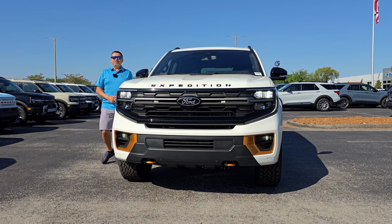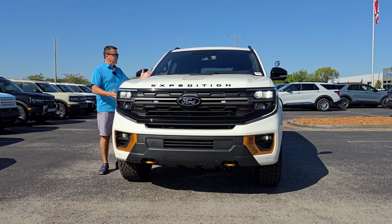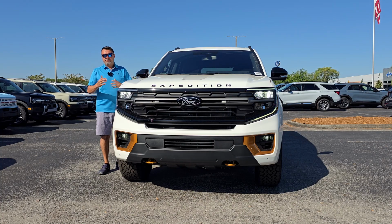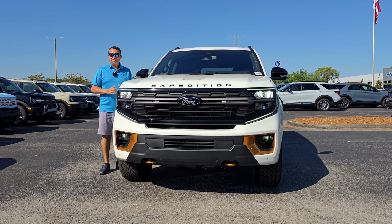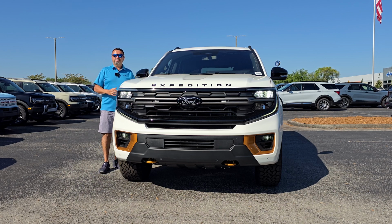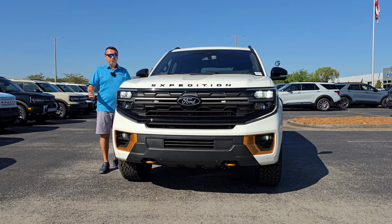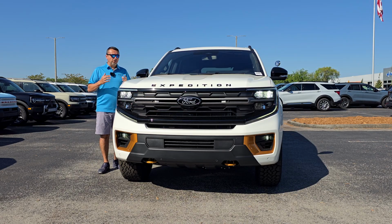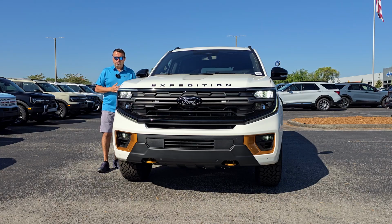So the Expedition competes in the large SUV segment, in case you haven't noticed how huge it is. In the same category, of course, we have the Chevy Tahoe and Wagoneer. And if you wanted the extended versions, there is an Expedition Max, the Chevy Suburban, and the Wagoneer L. Then, of course, there are upgrades as far as luxury. So we have the GMC Yukon. We also have the Lincoln Navigator and the Grand Wagoneer. So depending on what you're looking for and what your budget is, there's something for everyone.